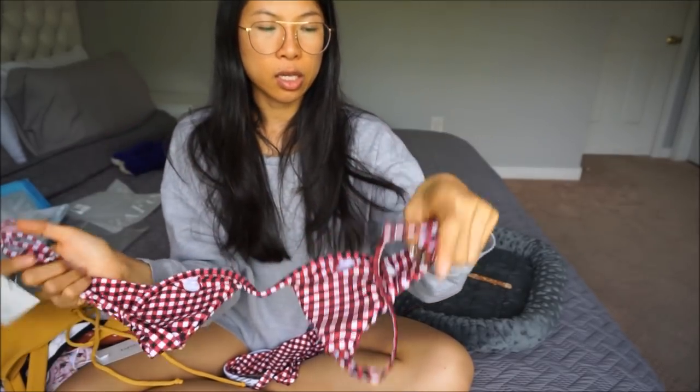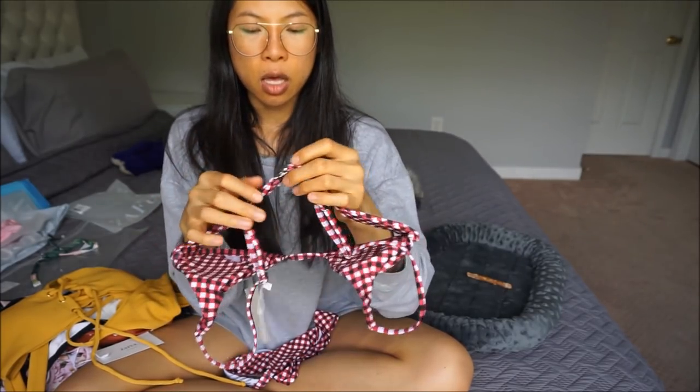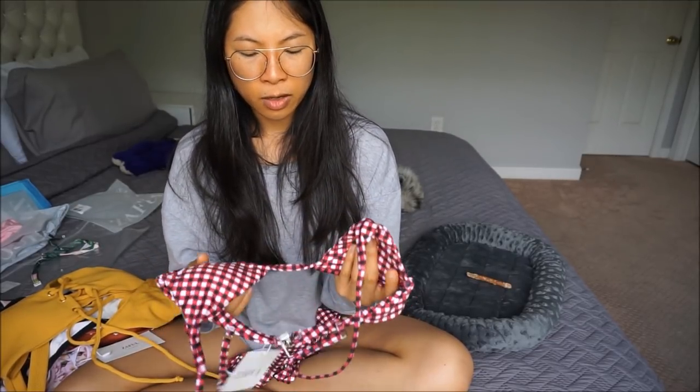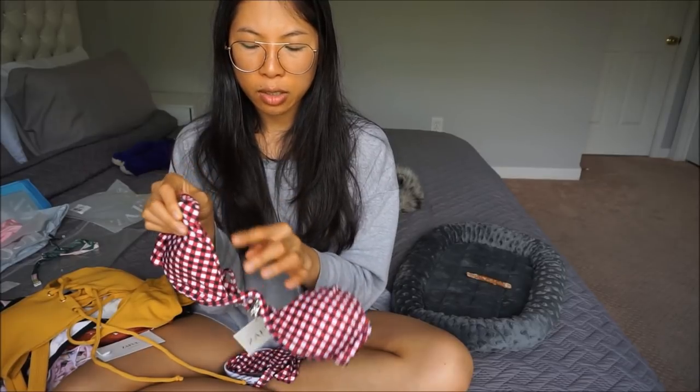And the strap on the back is more of a clip-on thing. So that's how it looks. Just keep that in mind. It's a little bit hard to put on by yourself. Also, for the top, I would like more fabric on this part because it doesn't cover my boobies.